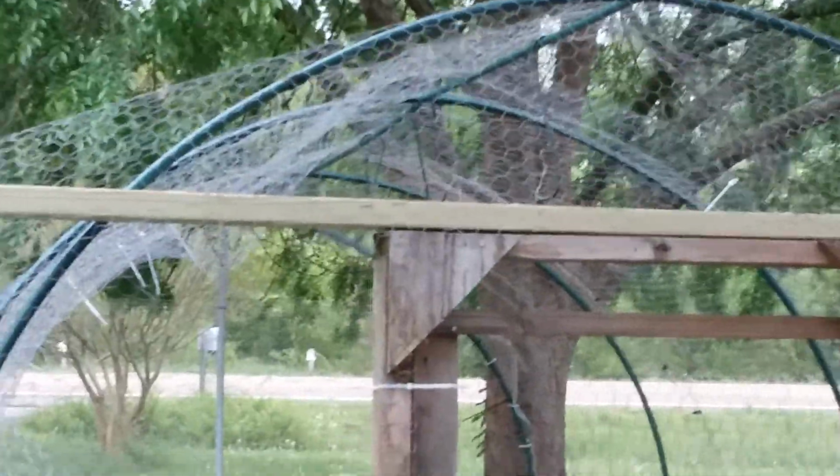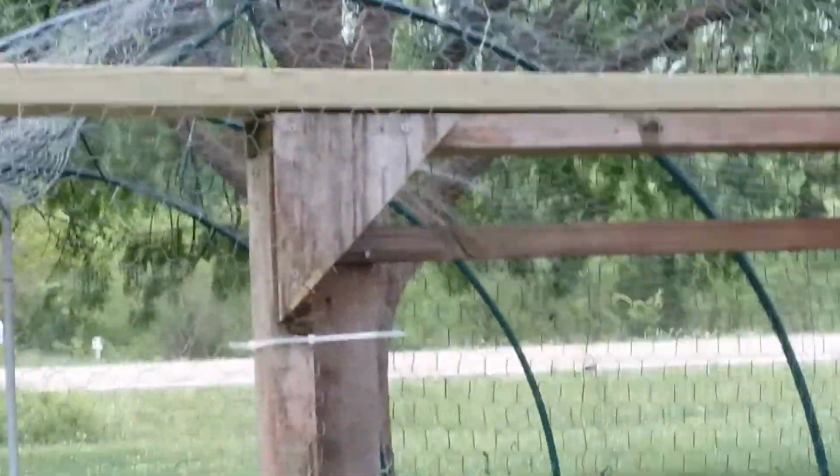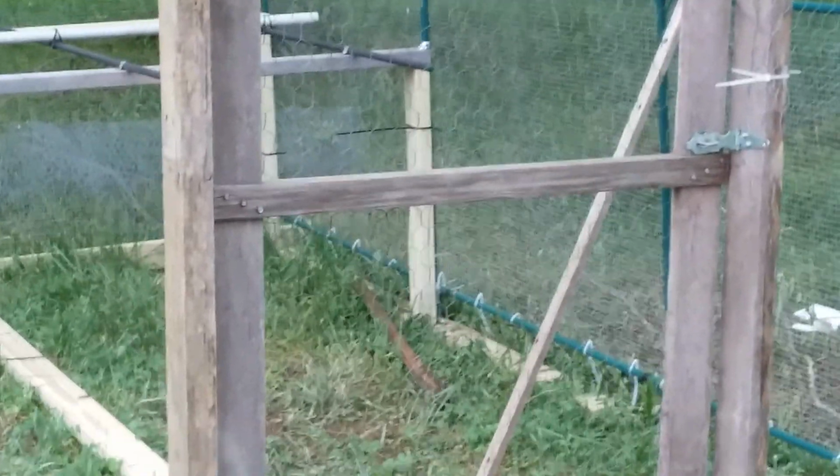I'm about out of time and space on my phone, but it's going well. I've only got a little bit to finish. The fronts around the bottom, and then the very back side up there at the top, I got to finish that. Make sure I've got everything strapped down all the way around, and then we'll have chickens in it tomorrow if it doesn't rain anymore.